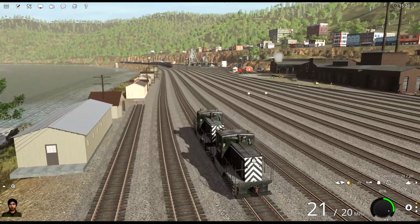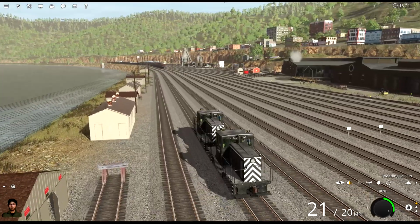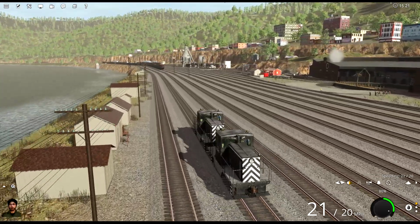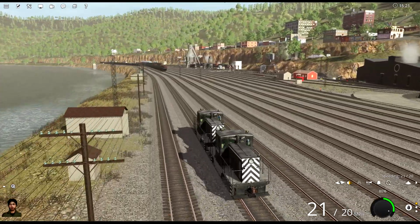All right, so to pull them onto the second track, I'm thinking this in my brain now. And then shove them down that track. Then I'll be able to go on to the third track that's over there, run around them, and then shove them onto the reclassification track, and then we'll end the video.